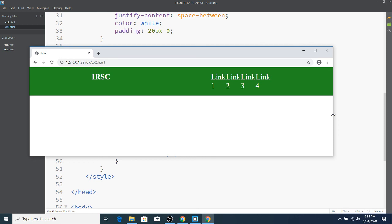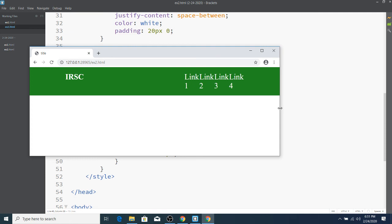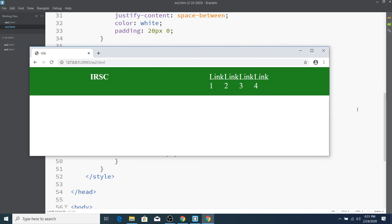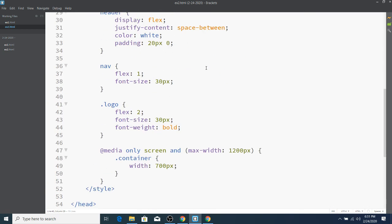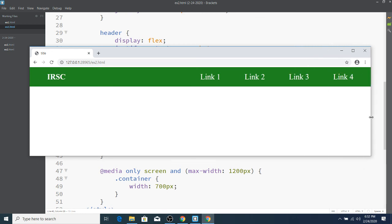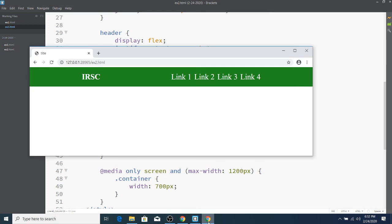And then notice at the breakpoint, we might have to shrink these links even more. Okay, actually, let's go ahead and do this. Remember, we had Flex 2 and 1. I had a feeling that was going to cause problems. That was on nav. So under logo, instead of Flex 2, just set it to Flex 1 so they're even. Just give us a little bit more room. That should do it, yeah. So all he did was, under logo, change it from Flex 2 to Flex 1, so nav and logo have even screen real estate.